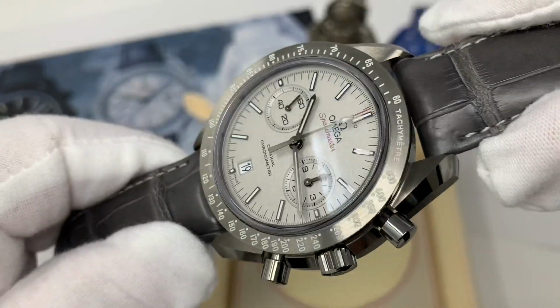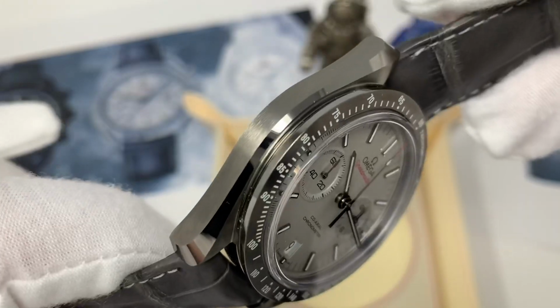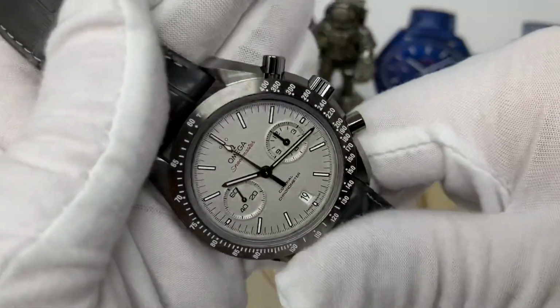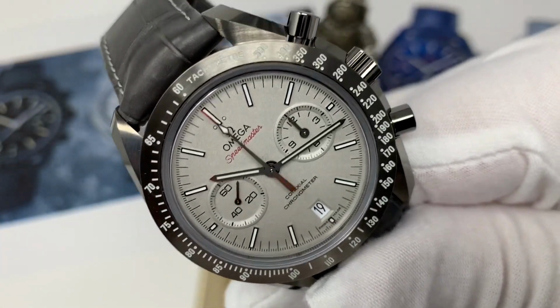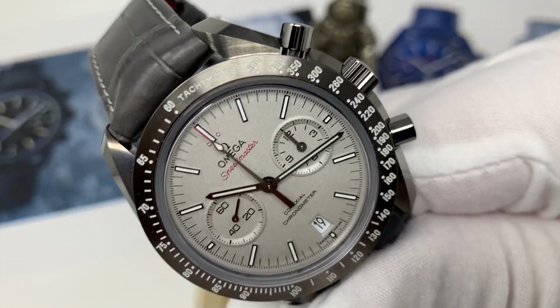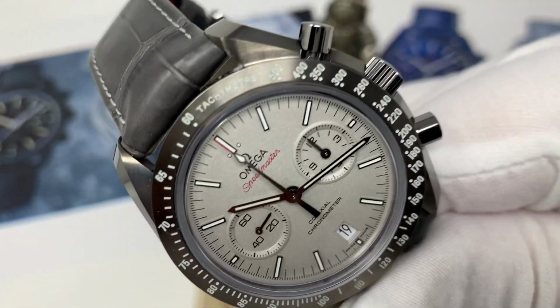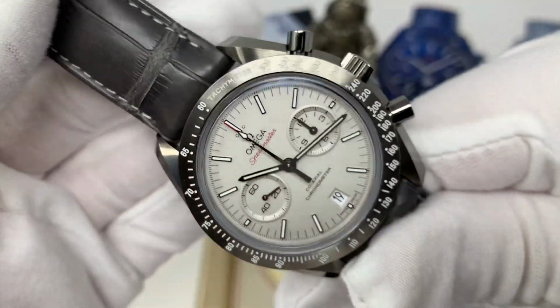And there, this watch took the crown as my first ceramic timepiece. Isn't it beautiful? Isn't this watch just glorious? But is it just the aesthetics? Well, let me tell you, there were a couple of things that stood out immediately to my liking.